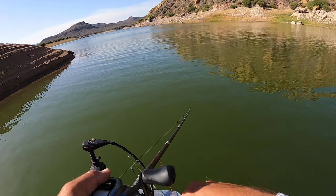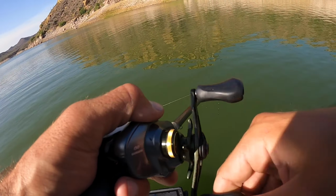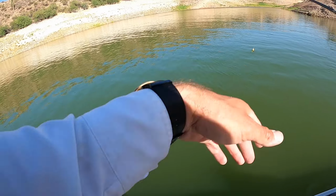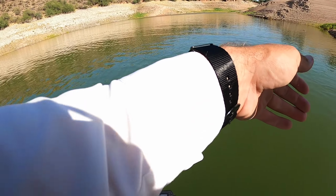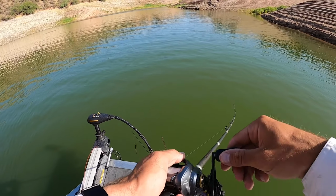So I could just see them busting over here a little bit. Some of the little ones are starting to get going, it's a little early. There is some big fish in here though, in this pocket. There is some good sized fish. And I'm thinking they're about to get going here in a little bit, so I'm hoping we can get into some good ones here.